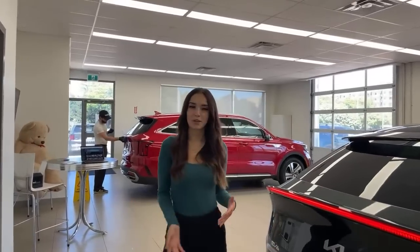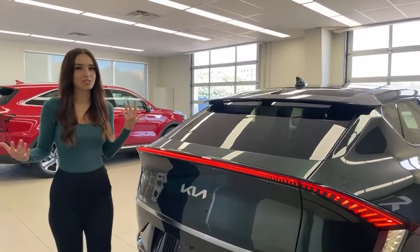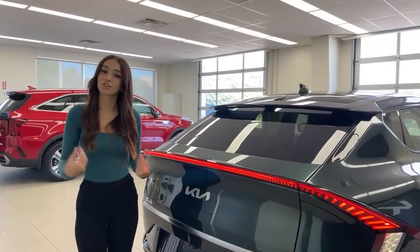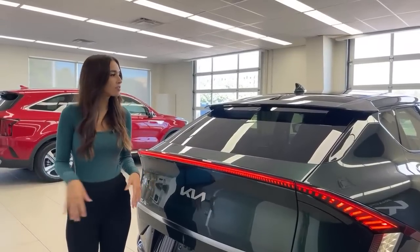A very hot topic for the EV6 is why isn't there a rear wiper? And honestly, I drive a sedan. The slope is almost exactly like a sedan. I don't have any problems driving the EV6 in the rain. When we had snow here, it was still not an issue. It slides right off, and it is heated, so if it's sleet or ice, it just melts right off.